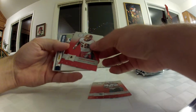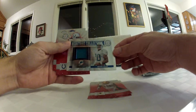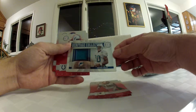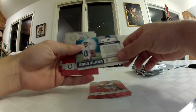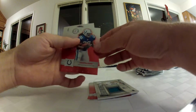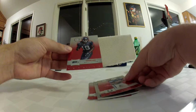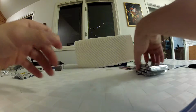One red, 2 reds, and the first memorabilia card, Irving Fryar, numbered out of 249, number 8. Then there we go. Pack number 1.